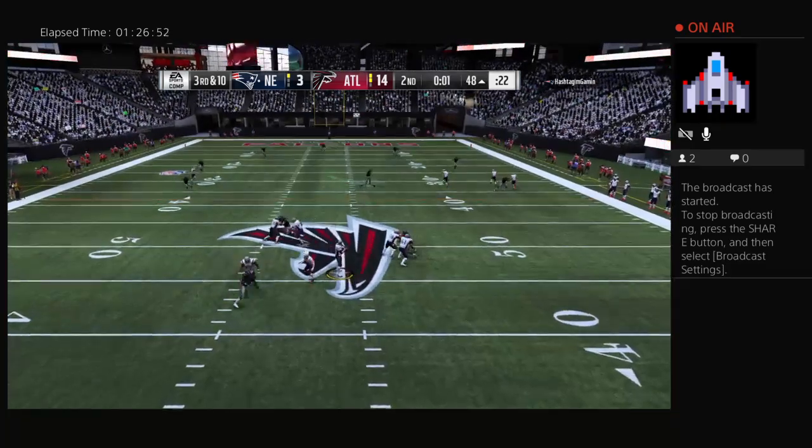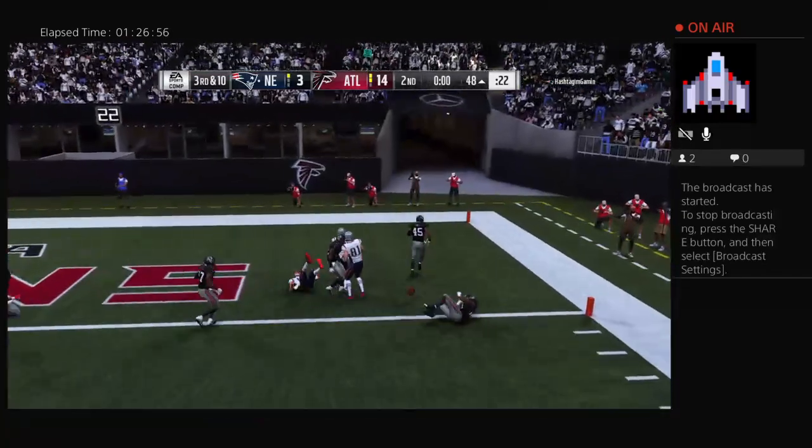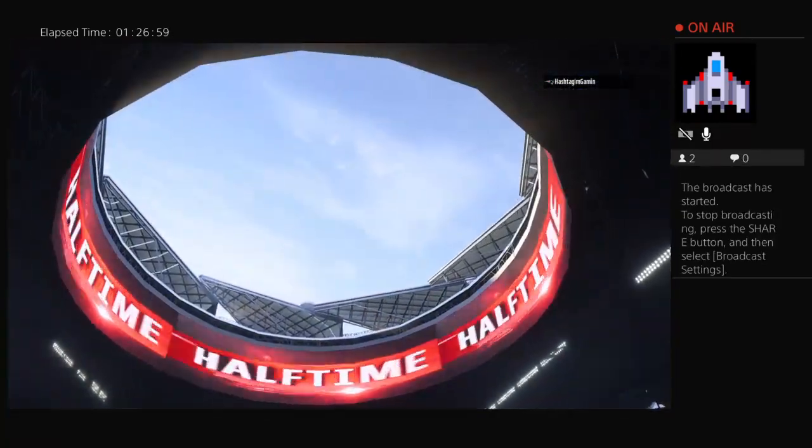The final shot before half for Brady. He's going to air it out deep for Hogan. And incomplete on the deep ball.